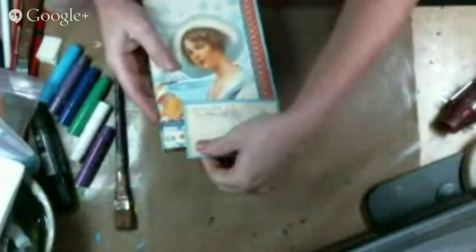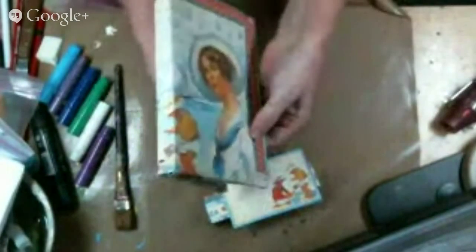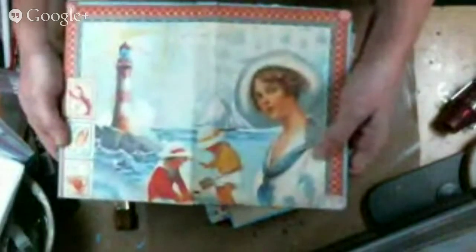This is actually, I didn't show this part off. This is actually really pretty. When you open it up, the whole thing, I just love that. Isn't that beautiful? This, as you see, is very three-dimensional. So, anyways, hope you like it.